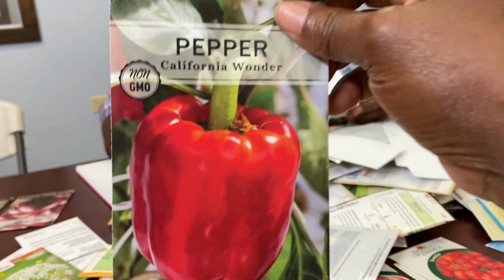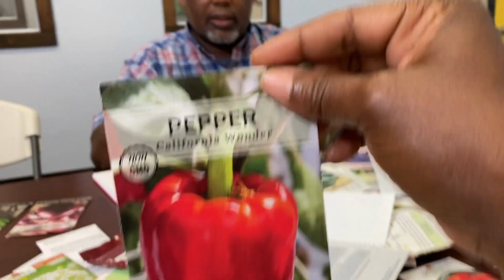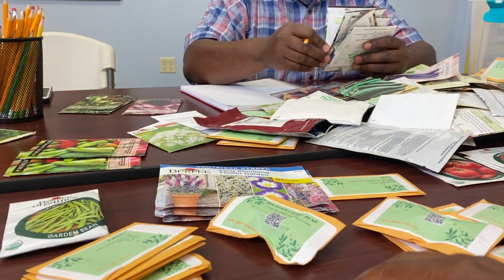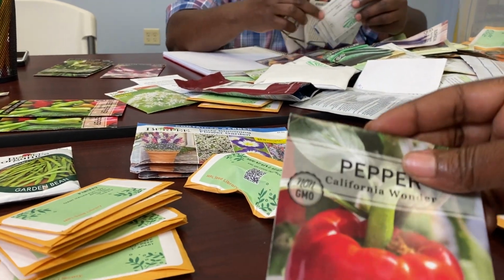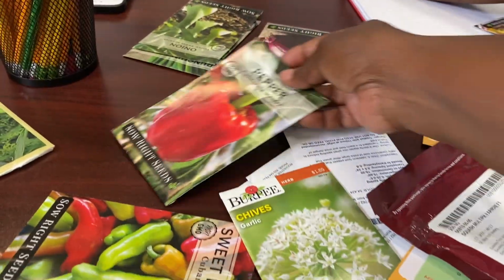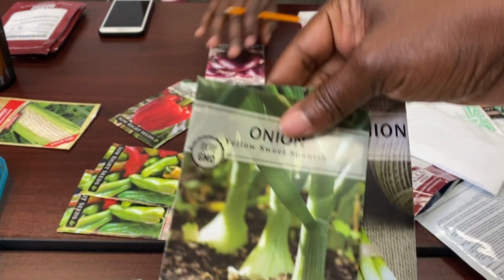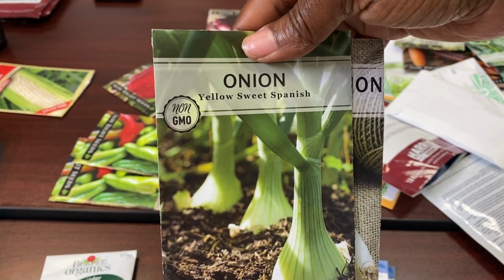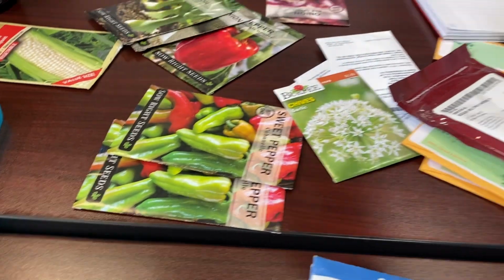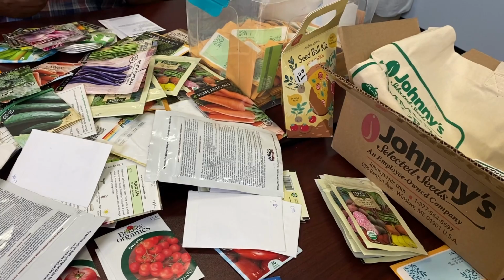Let's see what we got. Oh, here's some more peppers. Got some red California Wonders. Those are gonna be nice. Onions, those look pretty. What other? I've got chives. I think I already showed you those. And then these are some yellow sweet Spanish onions. That's gonna be yummy. Okay. So we'll keep sorting, guys.